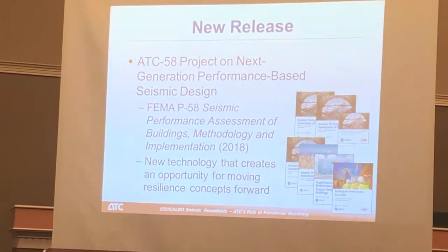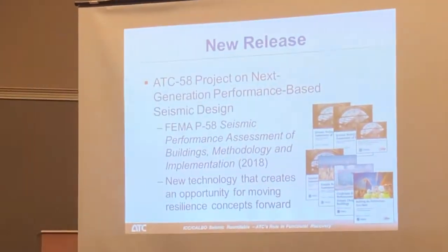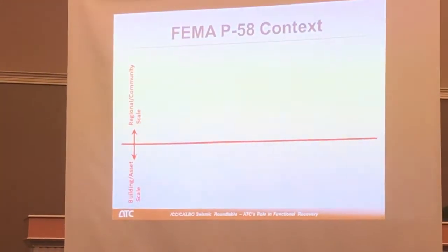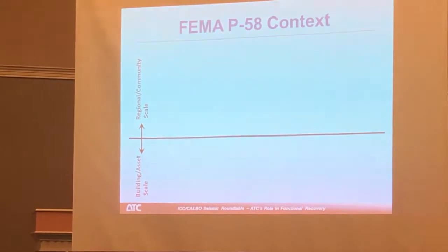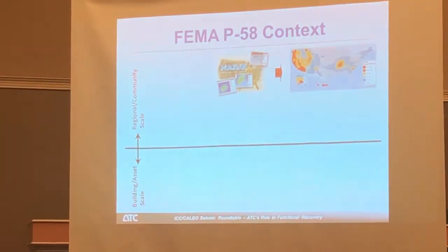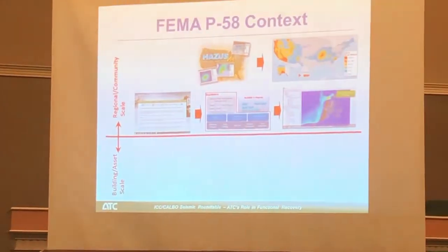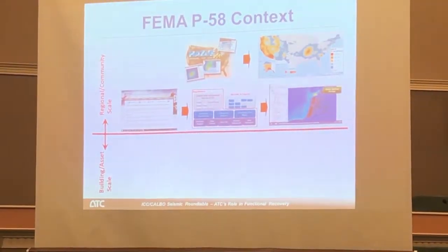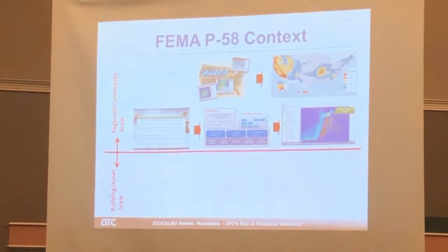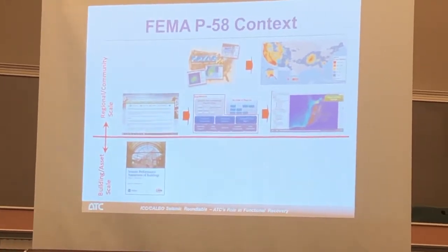And the exciting thing about that is it gives us a new technology that creates an opportunity for us to advance resilience concepts and advance functional recovery concepts going forward, okay? And if you think about the resilience context, we have regional and community scale contexts, and we have asset level, individual asset level contexts, okay? At the regional and community scales, we have things like FEMA's HAZUS, which is estimating losses around large regions, okay? And we have the NIST Center of Excellence, which is developing a resilience estimation tool, calculating cascading effects and interdependencies. In contrast, FEMA P58 operates at the asset level. Okay, it's in that upper left-hand quadrant of what David was talking about in his last presentation.